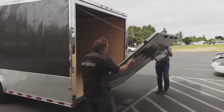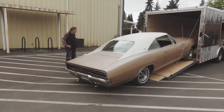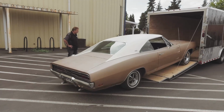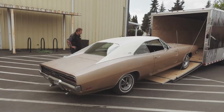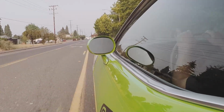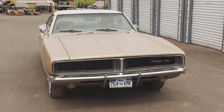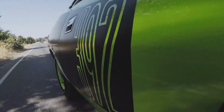Over the weekend, we received a 1969 Dodge Charger. Now, this is a 383 two-barrel car. Really nice, clean, original old car. Been talking to the guy for a while about doing the restoration on it. He finally decided to pull the trigger. We'll sit down and talk with them, learn a little bit more about the car, what it means to them, where he got it, that kind of stuff.